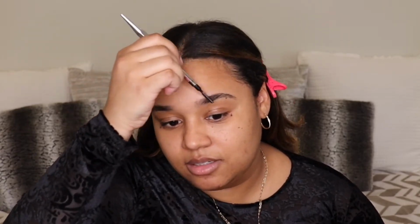Okay, so I'm gonna start with brows, and you guys typically see me use this a lot. This is the Benefit Precisely My Brow Pencil, and I never know what shade this is because it doesn't say it on the packaging. Actually, for the first time I just noticed this says number 5 on here, so shade number 5. I always say I think it's the second to last shade.